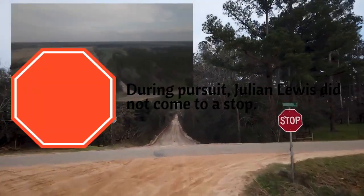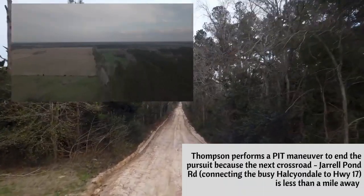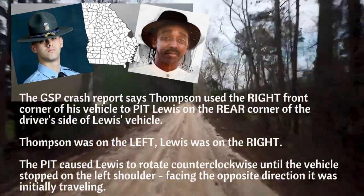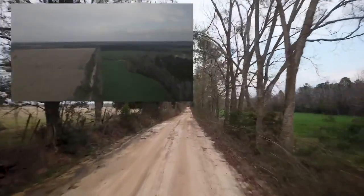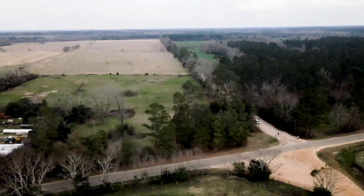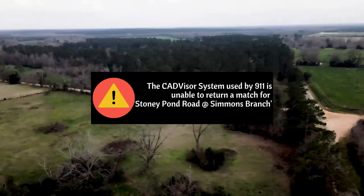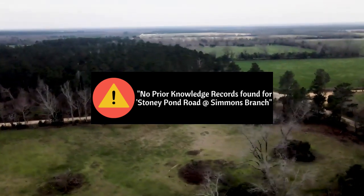I-2, Screven SO. Give me an update on GSP location. Last known location is on Kellen Road down from Simmons Branch. SO to I-2, he's at the corner store on Simmons Branch. I-2, go ahead. We have shots fired at Stony Branch and Simmons Pond with 698. Okay, he is 10-95 at Stony Pond and Simmons Branch at the corner, at the convenience store.